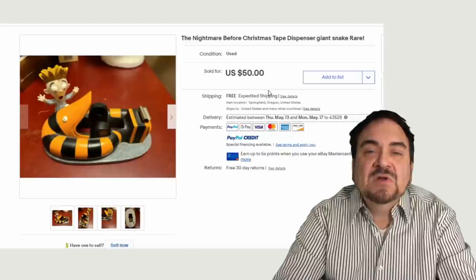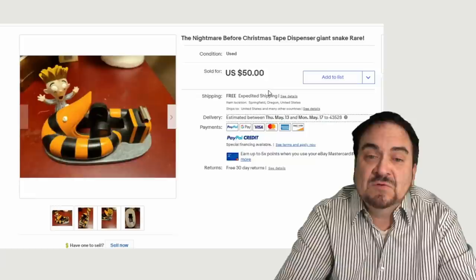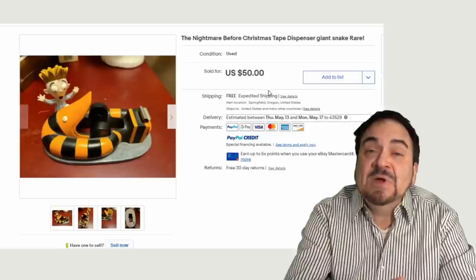This is a fine example from The Nightmare Before Christmas, Tim Burton's movie here. It's the snake that ate the Christmas presents. $50 for these. I've seen these broken go $30 to $50 as well. It just depends on how you price them. You price them higher, they will sell for more.